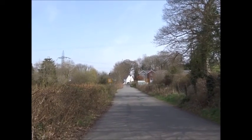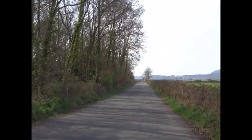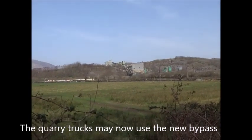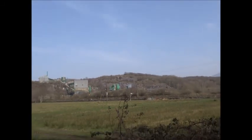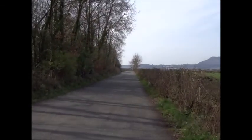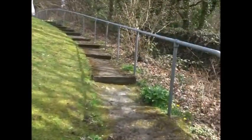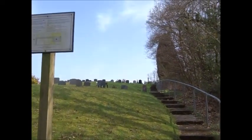Alright, I'm leaving the village of Minffordd, and I'll be going along this lane for about a mile or so back to the car. This lane is sometimes used by the trucks carrying stone from that stone quarry over there. I think eventually that hill must disappear, quarrying all the stone. Go off, take another very short diversion off this quiet lane, leading back to the car, and just go up these steps to see, well, another cemetery.